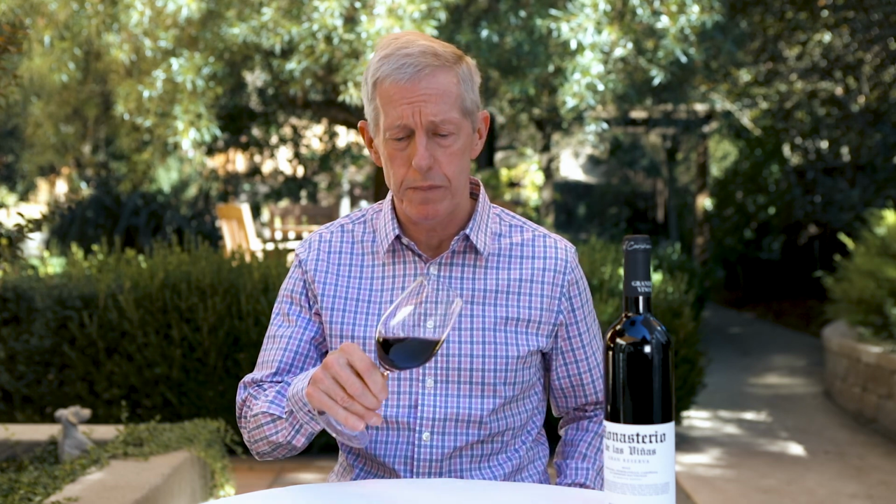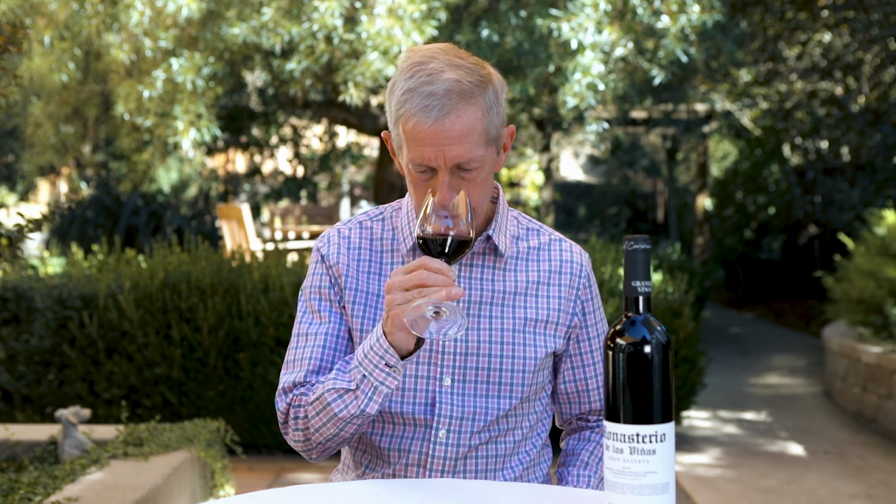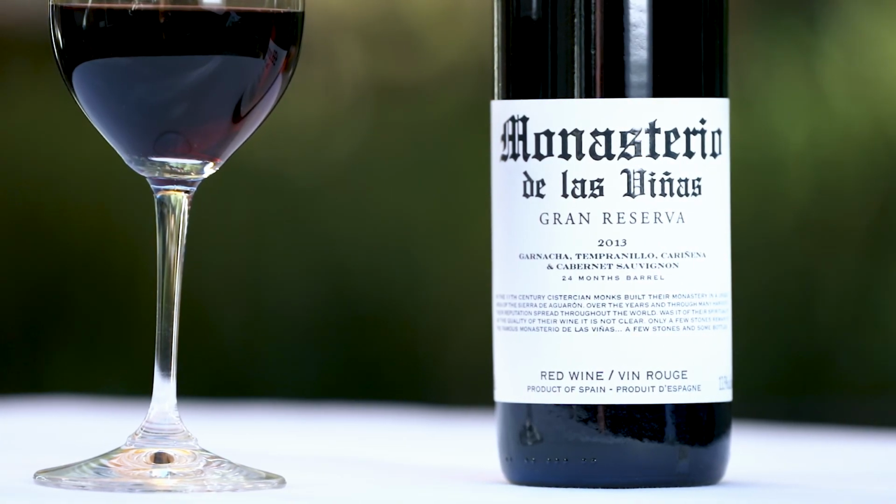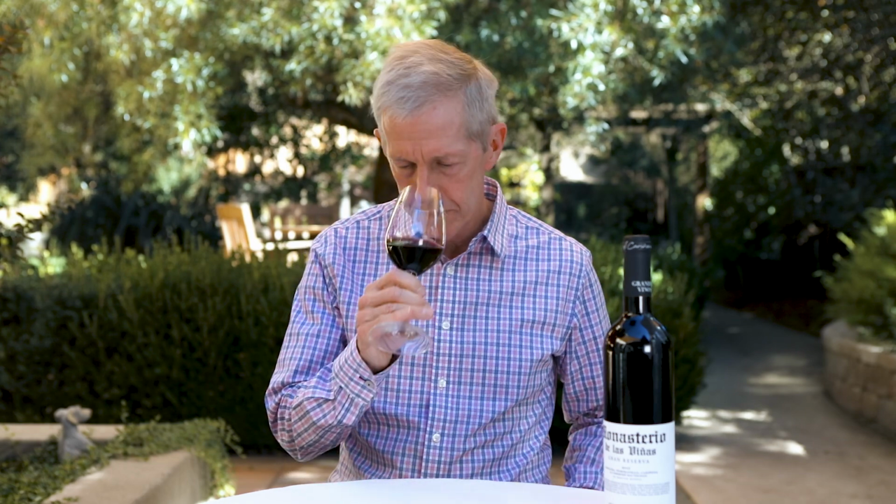And that I can tell just by looking at the color of this wine. This wine is a blend of 50% Garnacha, 30% Tempranillo, and 20% Cariñena. Now, Cariñena is the same as the Carignan grape, and it's given rise to the name of the region, Cariñena. But even though the region's named after the grape, the most popular variety in the area is the Garnacha grape.